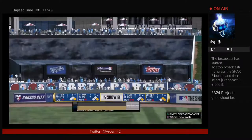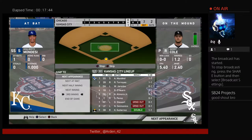White Sox strand a couple. They're on the short end of a... That's embarrassing.